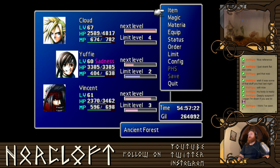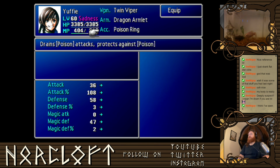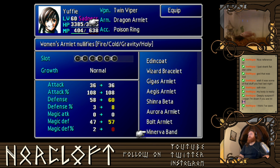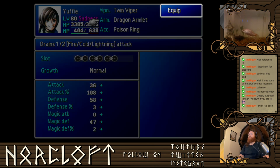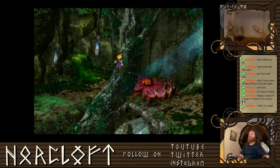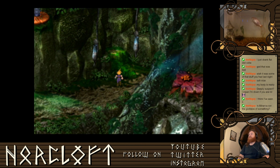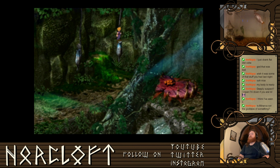Minerva Band. Minerva Band is useful for female characters. Nullifies fire, cold, gravity, and holy. Fantastic. That'll go to Tifa, not Yuffie. Yuffie's useless. Well, in point of fact, she's not useless at all, but I don't like her. Minerva is absolutely the goddess of something. I just forget what that something is. Wisdom, maybe? Poise and beauty and grace?